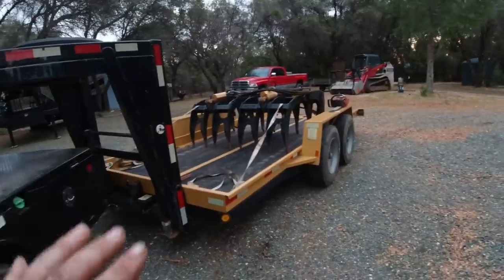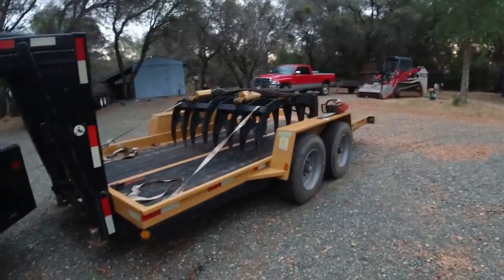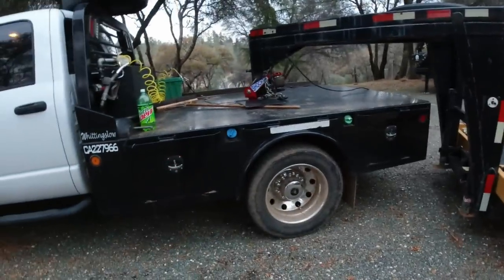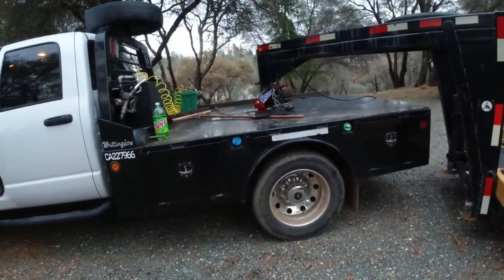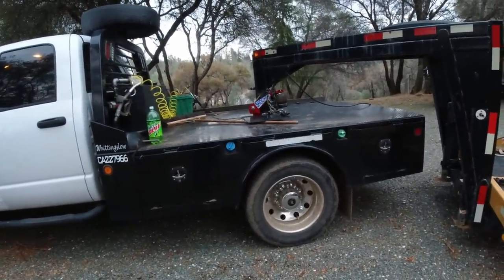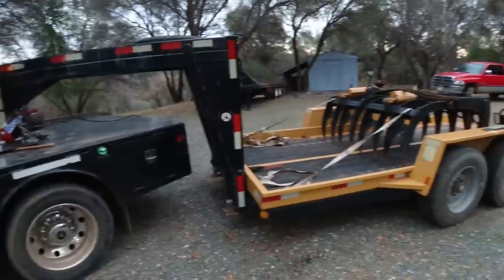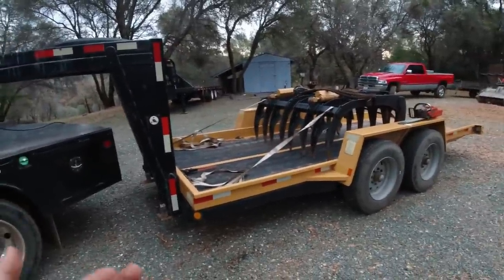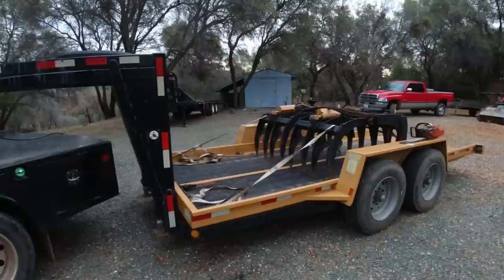Because this thing, I tell you, it's not the smoothest riding trailer when it's empty. It is very rough. And then when you have stiff suspension on the 5500, it's even worse. So, yeah, this trailer. A lot of dollars right there and a lot of bad experiences.